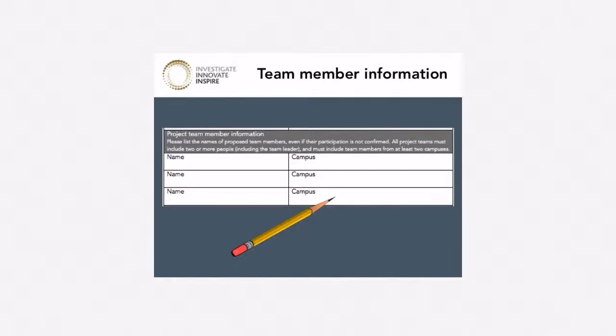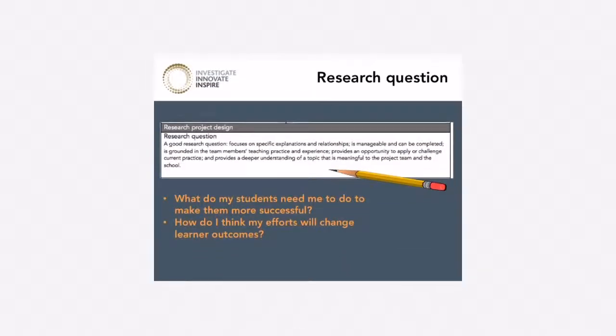Also note that the people you name as team members must agree to be named, but that agreeing to be included at the proposal stage does not constitute an absolute commitment. As teaching assignments and roles may change right up until the opening days of the school year, some team members may find that they are not able to take part in your project.